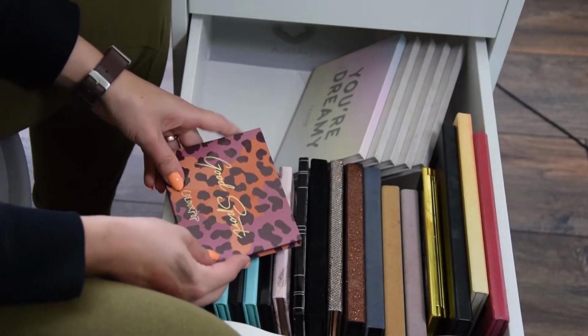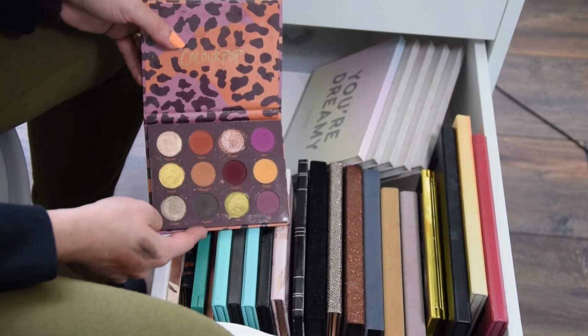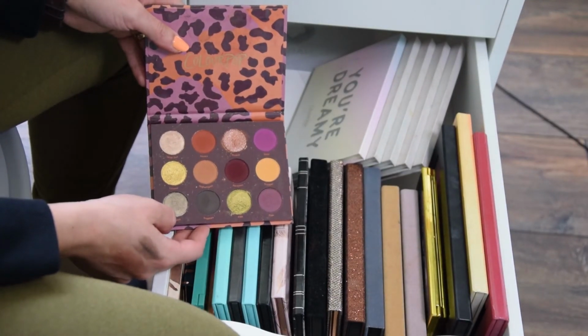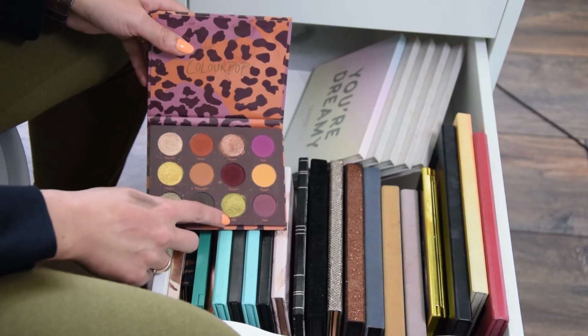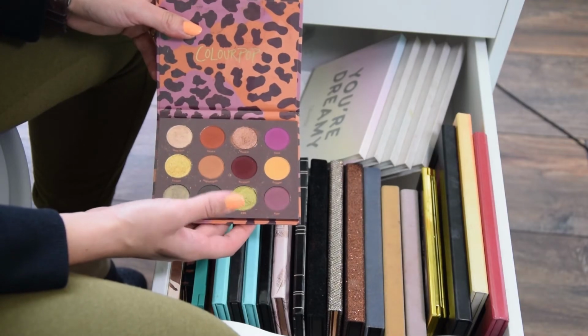And then the last palette I'm going to take out for this month is Good Sport by Colourpop. This one here, it's beautiful. It has a lot of greens, or like a beautiful green. It has some neutrals, that has the yellows. I think I'm going to get a lot of use out of this.